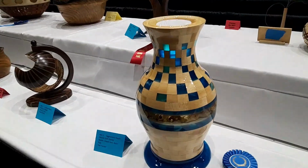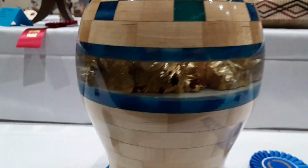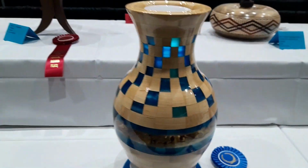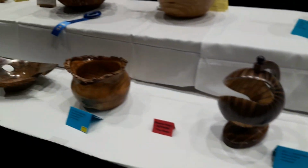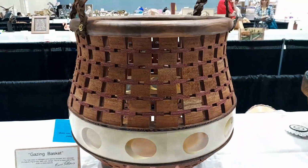Now check out this one. It's like an aquarium inside of it or something. Even got a light shining down on top. And there's definitely pieces put together.